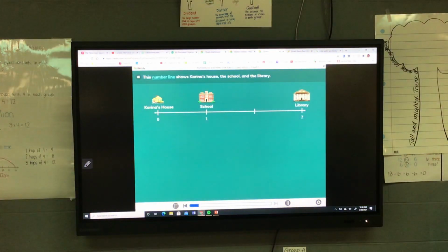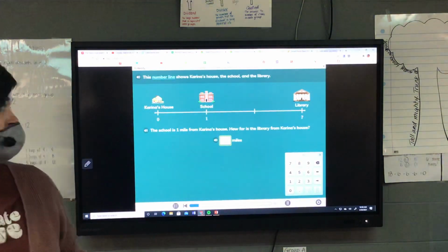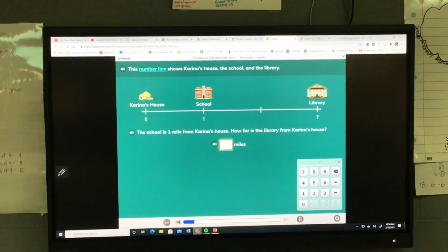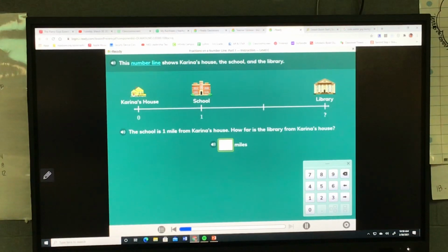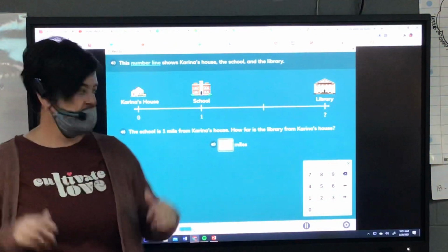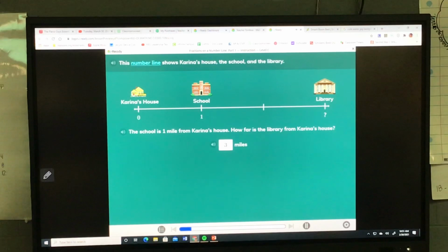This number line shows Karina's house, the school, and the library. The school is 1 mile from Karina's house. How far is the library from Karina's house? Can everybody see this okay? All right, so they say the school is 1 mile from her house. Can you figure out how far the library is from her house then? So here's 1 mile. What would this be? 2 miles. So then the library is 3 miles away from her house. Now, let's finish labeling the number line.